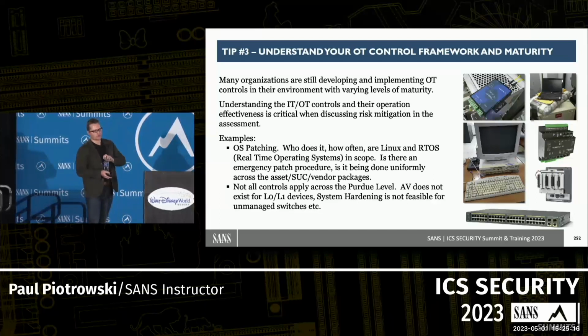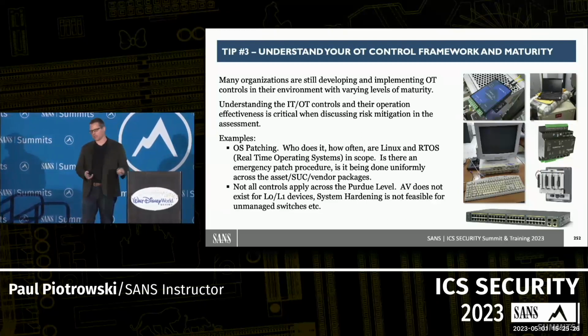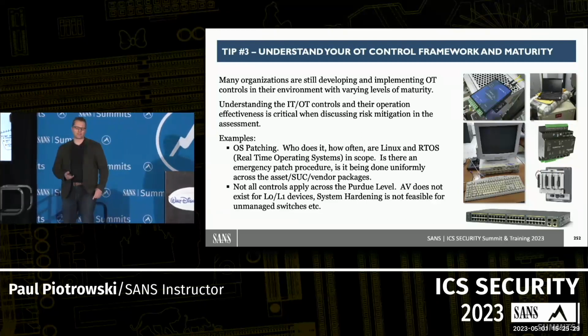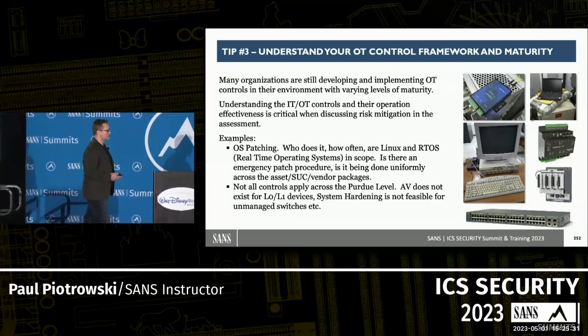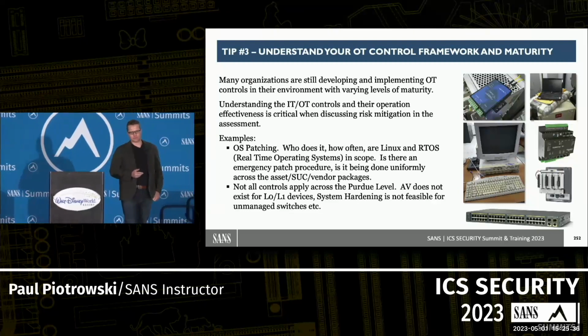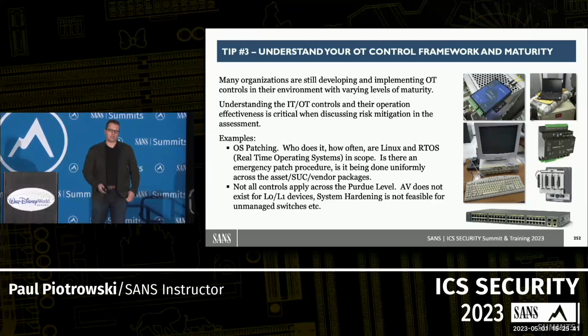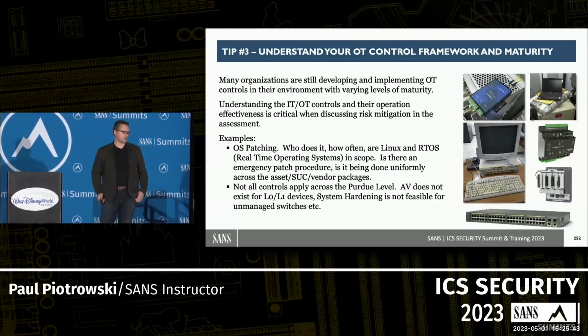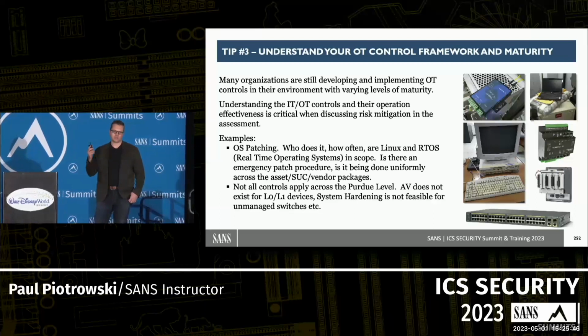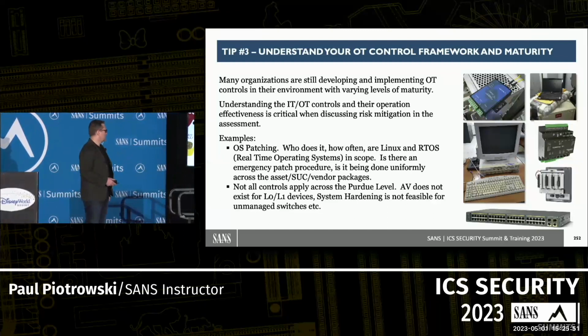Understand your OT control framework and the maturity. Very key. You don't want to be going into a workshop and not knowing how many media gateways or how many HMIs you have, right? Makes it very difficult for you to assess and talk about the zone knowledgeably, if you don't know how many devices you have. So understand how many technical laptops you have. Understand how many virtualized servers you have. Do you have any old Solaris boxes, right? Linux, the list goes on.